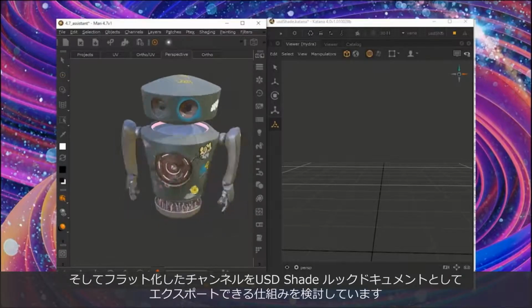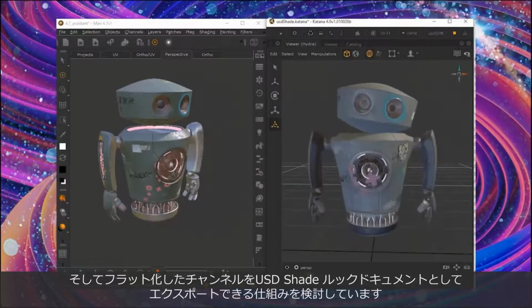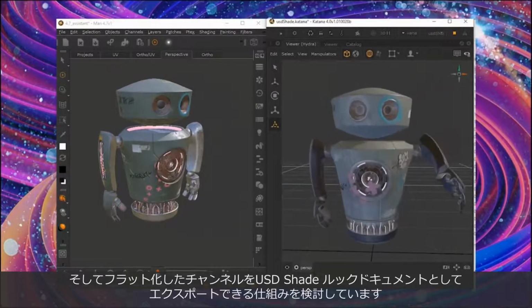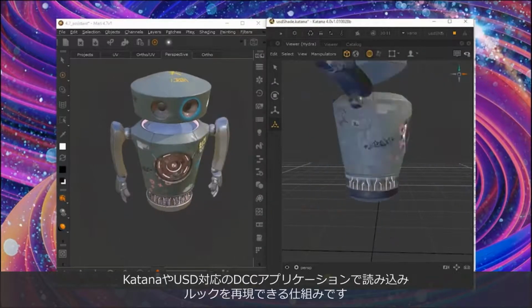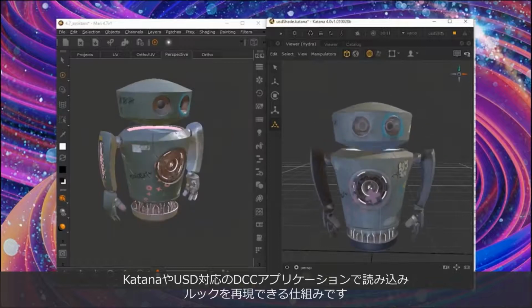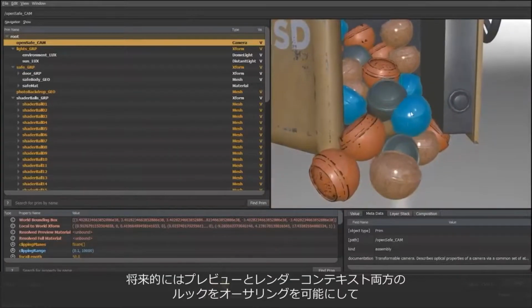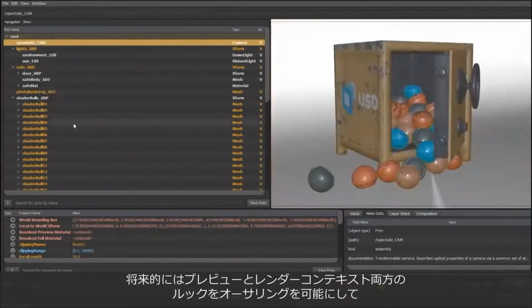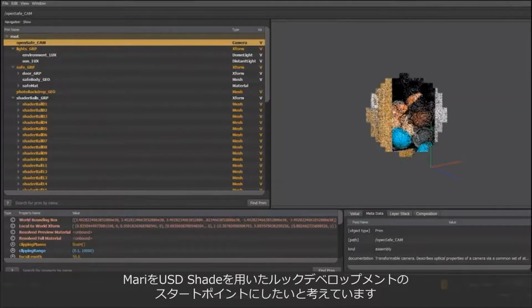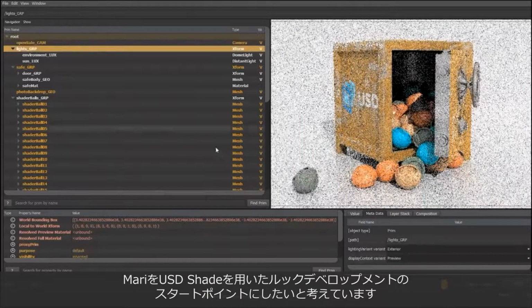We're planning to introduce a mechanism whereby you can export this USD Preview Surface along with flattened input channels to texture maps and a UsdShade look document, ready to be brought into Katana or other USD-compatible DCCs with a pre-authored rich viewport representation. And in the future, we intend to allow you to author looks for both preview and render contexts, so that Mari can be your UsdShade-powered starting point for all your studio's look-developed assets.